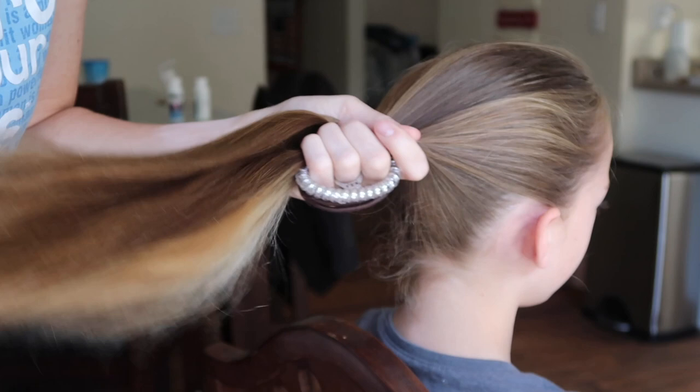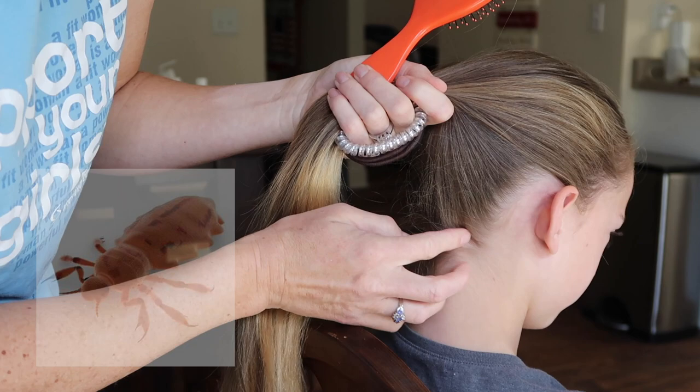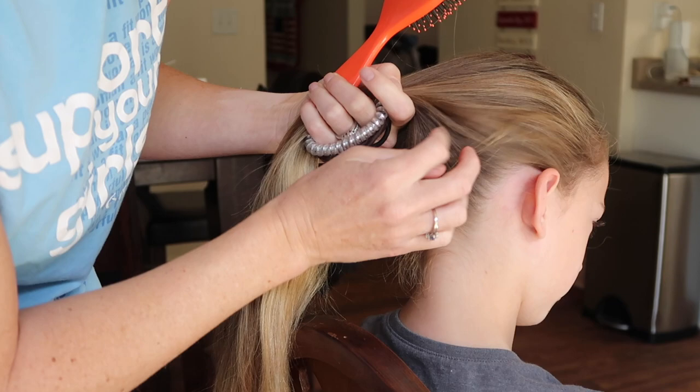So the first sign that you'll see is that this down here will be really red and irritated. You won't actually see the nits or the lice until you really start to comb through the layers and see if you find anything white.